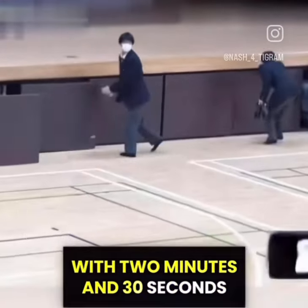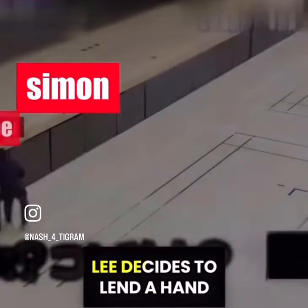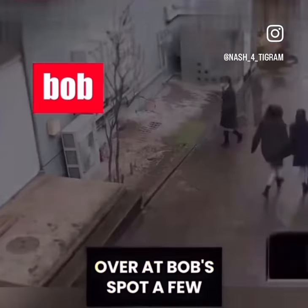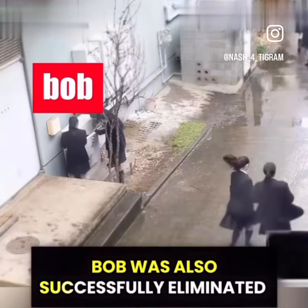With 2 minutes and 30 seconds remaining, some other students open the drawers in the gym, but finding no trace of the contestants, they leave. Seeing how hard the students are searching, Lee decides to lend a hand. Soon after, Lee also pulled out all the drawers and hastily left the scene. Over at Bob's spot, a few students arrived, and one girl felt that Bob's hiding spot didn't seem quite right and walked over. In the final minutes, Bob was also successfully eliminated from the game.